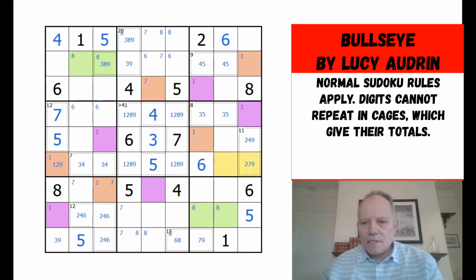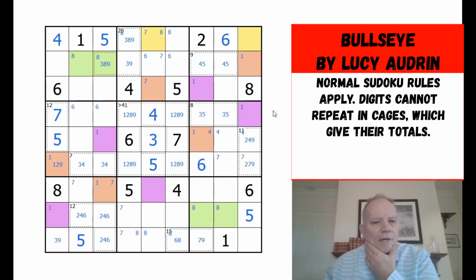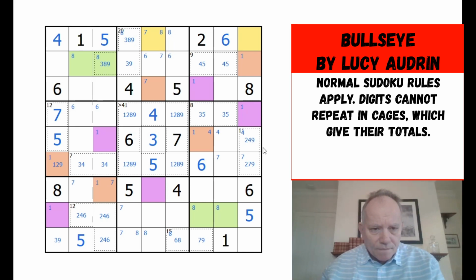7 and 7. So 7's in one of those. And 4 is in one of those. I don't know if that makes it more likely or less that that's a 4-7 cage. Cannot tell. Seven in the top row can only be in one of those two positions, which feels interesting but not conclusive, obviously. Sorry about this, I'm getting a bit stuck again here.